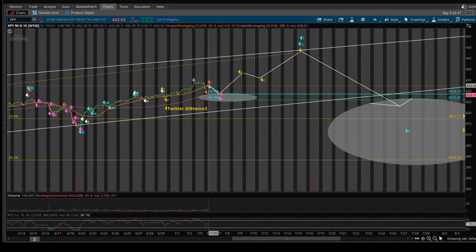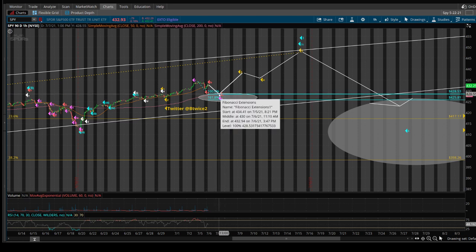I wouldn't even be surprised if we don't flush tomorrow, and it just ended up being another little shallow drop that got bought right back up like everything else we've seen for the last 2 months, it seems like. But with that being said, I do think we're going to head down one more time for a flush. It's going to take us somewhere between 428 and 425. I won't be going long SPY if it doesn't at least get to 428.5.